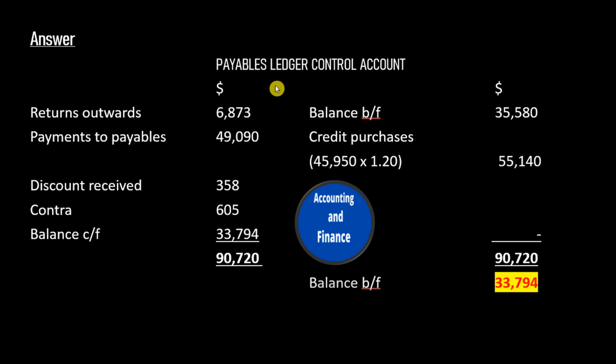Answer: Payables ledger control account. Returns outwards, $6,873. Balance B over F, $35,580. Payments to payables, $49,090. Credit purchases, $45,950 times 1.20, $55,140.